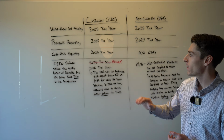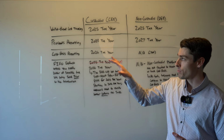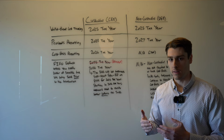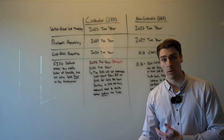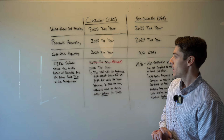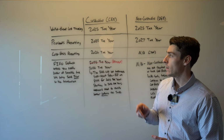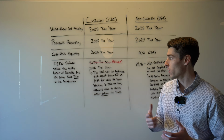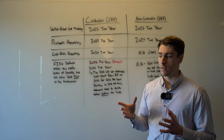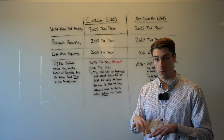Okay. So then cost basis reporting. This is different than your proceeds. Your proceeds is the fair value of what you are receiving. The cost basis is the cost of the assets you are disposing of, so what you initially purchased them for, and so on. Cost basis will not be reported on the 1099-DA for centralized or custodial exchanges until the 2026 tax year. That means they're not going to be reporting anything. It's just going to show up as blank for the 2025 tax year.